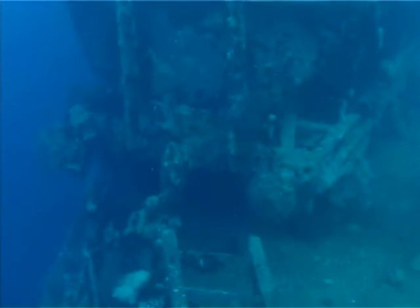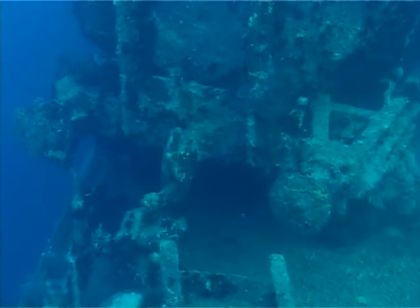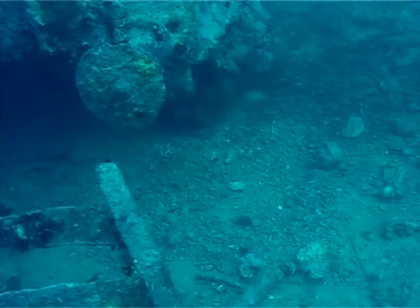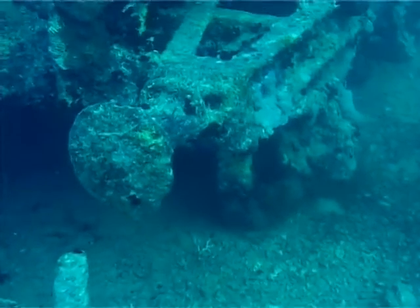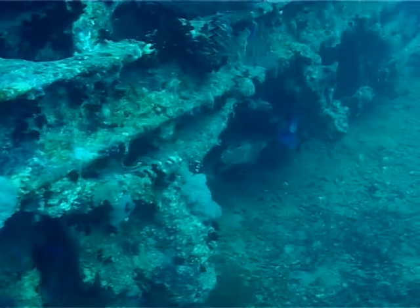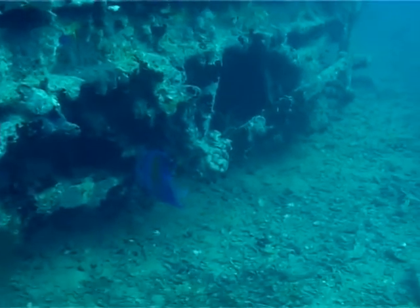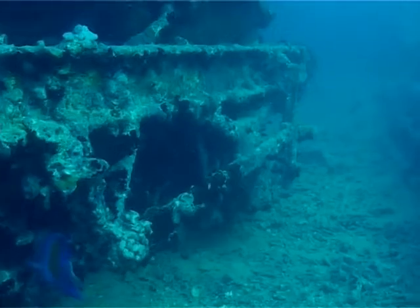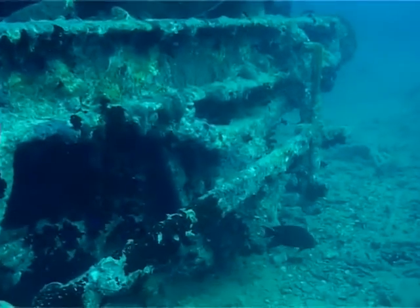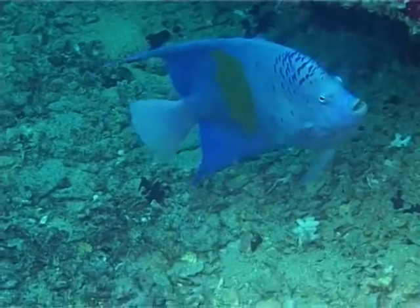Swimming back along the starboard side, we came across another railway tank wagon, perilously close to the edge. As I swam past alongside it, I spotted the yellow bar angelfish. My lights were off because we were still going to penetrate another section of the wreck and I wanted to save the battery power. But I decided to go back and film it. So I turned the lights on and got some material of it.